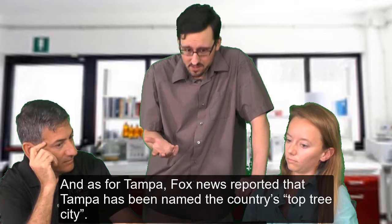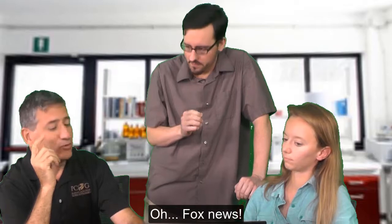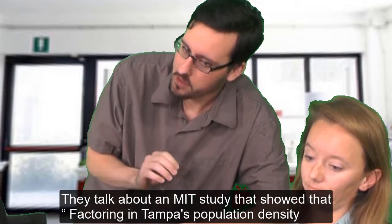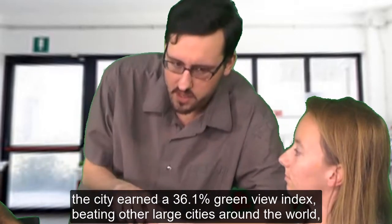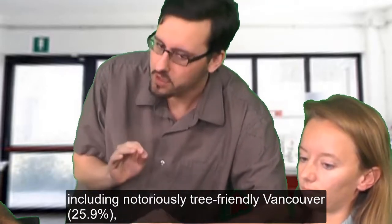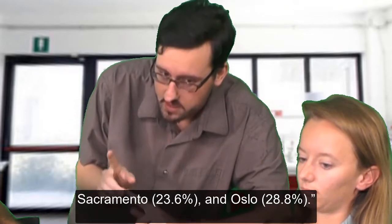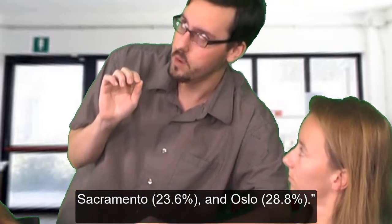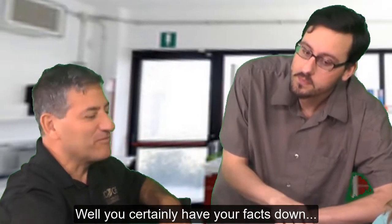And as far as Tampa, Fox News reported that Tampa has been named the country's top tree city. Fox News. Well, hey, they talked about an MIT study that showed factoring in Tampa's population density, the city earned something like 36.1% Green View Index, beating other large cities around the world, including notoriously tree-friendly Vancouver, with something in the area of 25.9%, Sacramento, 23.6%, and Oslo, 28.8%. I rest my case. Well, you certainly have your facts down.